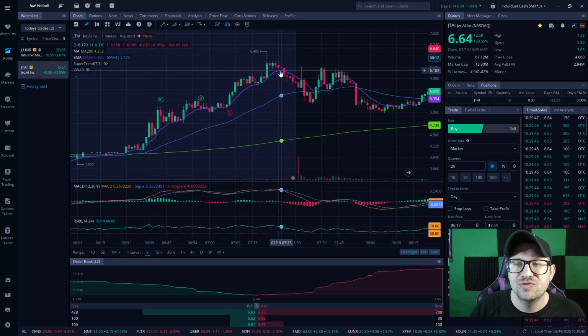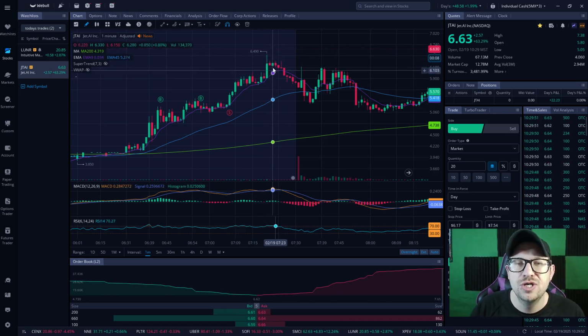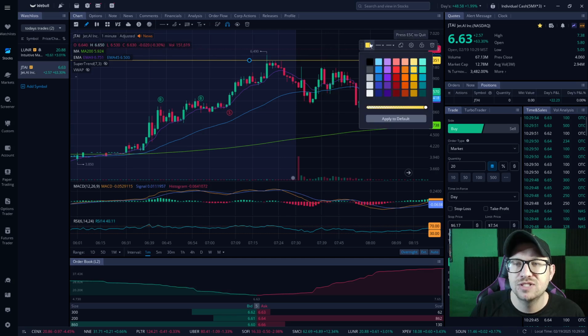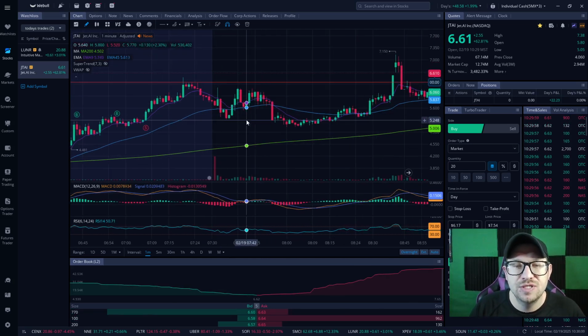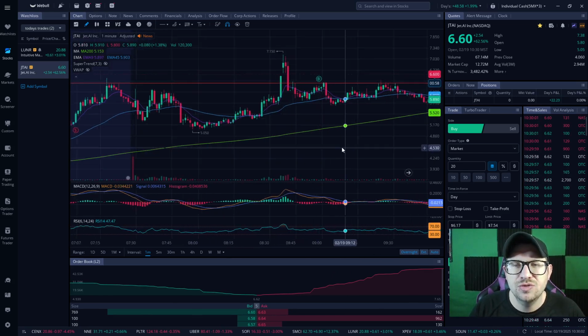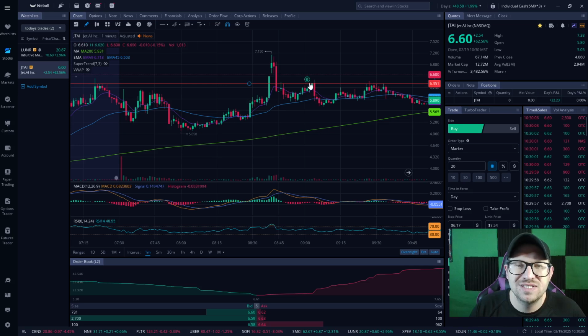Should have cut profits right around that $6 mark. Even between $6.50 and $6 would have been our price target. Would have definitely been our price target, even $6.35, right? It sold off a little bit, and then just a little while ago I was trading this breakout. I got one share for $6.26.